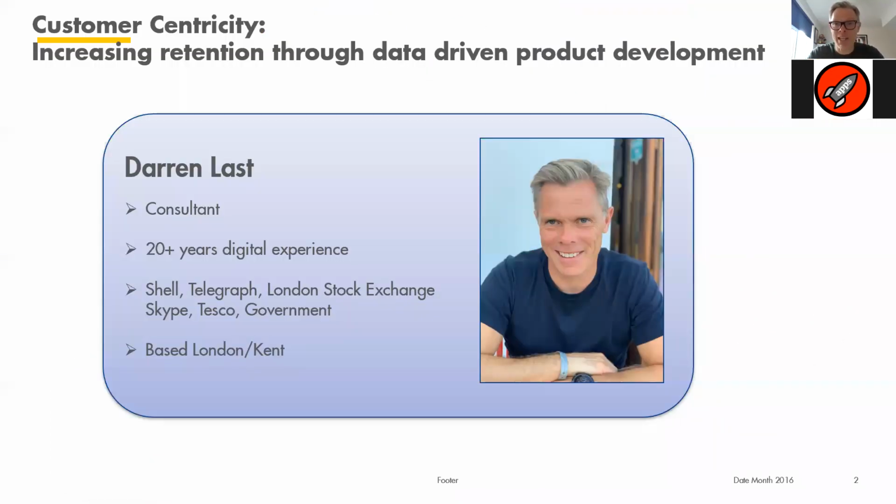Firstly, hi, I'm Darren Last. I'm a consultant, if you want to call it that. I've spent 20 years working in digital across web delivery, mobile, social, doing marketing, strategy, product development. I've worked in IT, data analytics, a bit of everything. Some might say a jack of all trades, maybe master of none potentially.